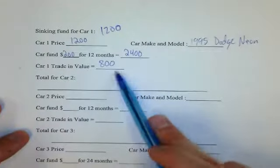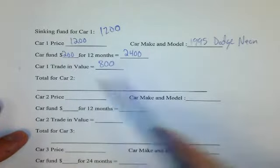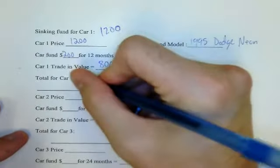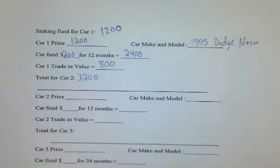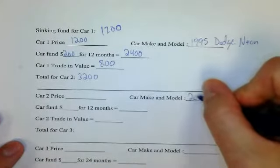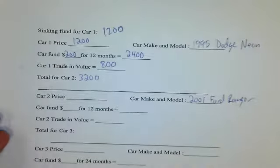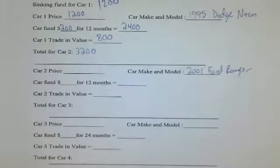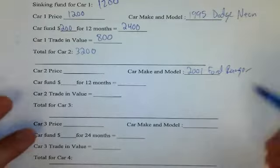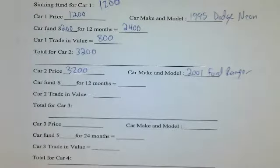So how much do we have now to go buy car number 2? We add these two together and we have $3,200. Hey, that's not too bad. So with $3,200, you start looking on Craigslist and you buy a 2001 Ford Ranger. Okay, got a little truck. Now, it's got a gabillion miles on it. The AC doesn't work. A little bit of rust. But hey, it's a nicer used car. You spend $3,200 on the Ford Ranger.